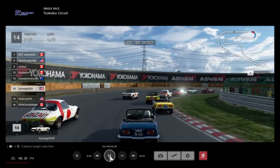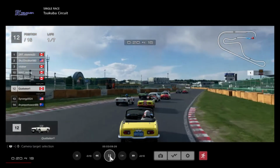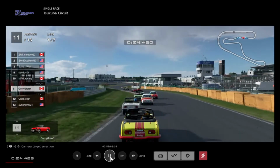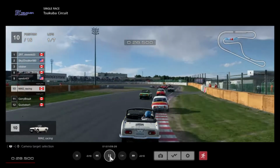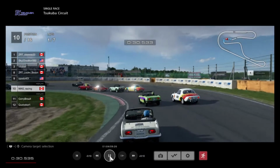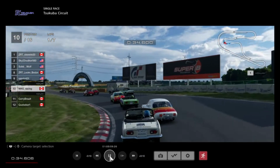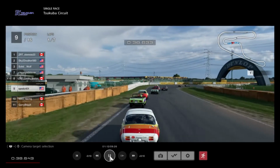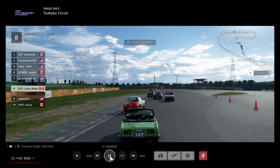First turn. Everybody keeping it pretty clean. Nice and orderly. This track can get a little bumpy in a sense of the driving. A lot of turns back and forth here, tight corners. Easy to get into the back end of somebody. Turn them around. Nope, got a bunny hop, couple.